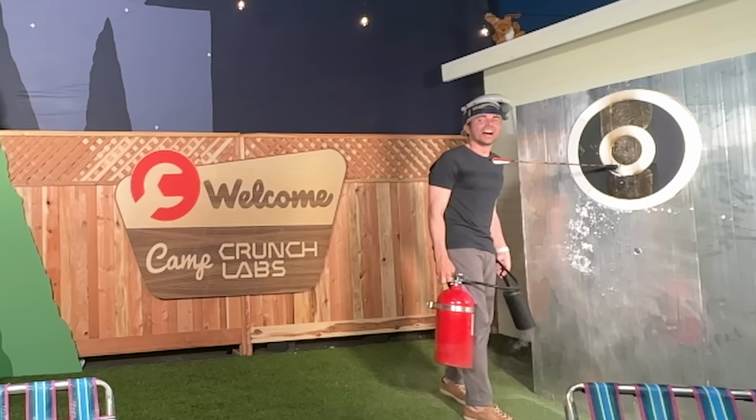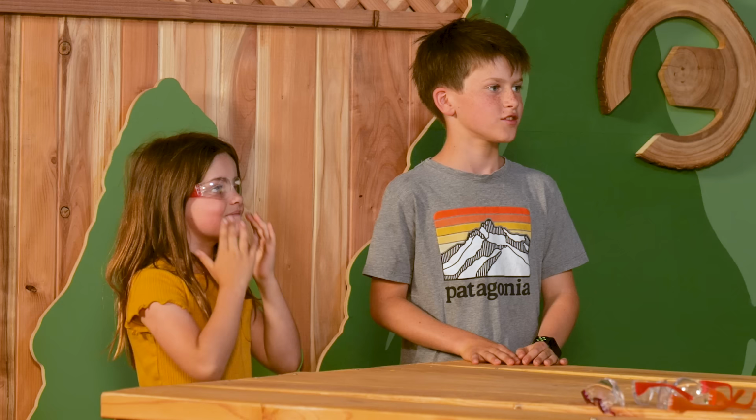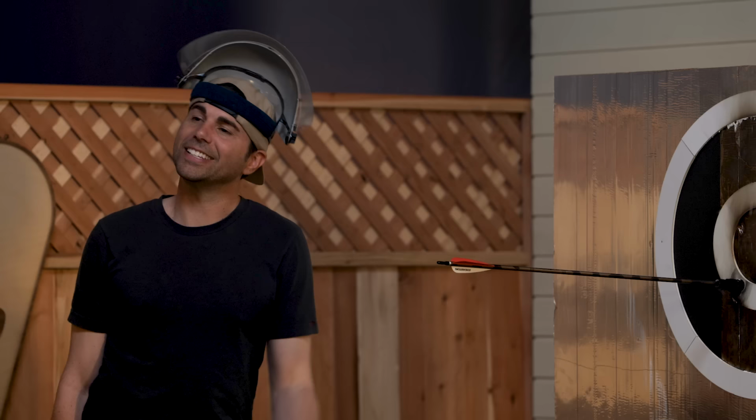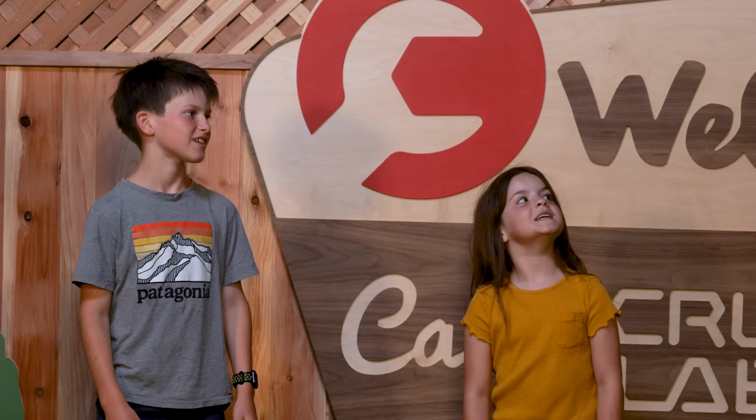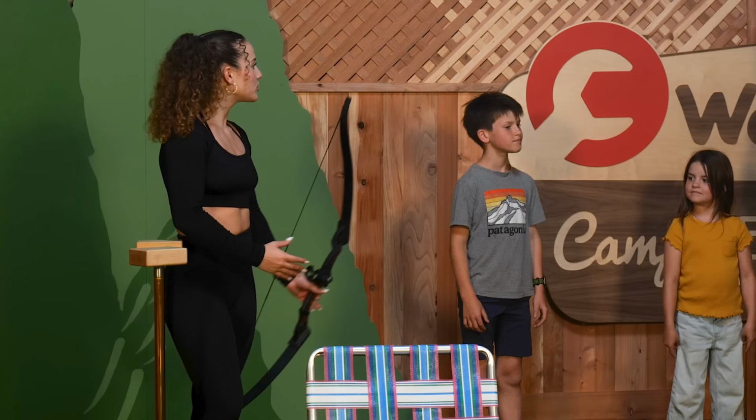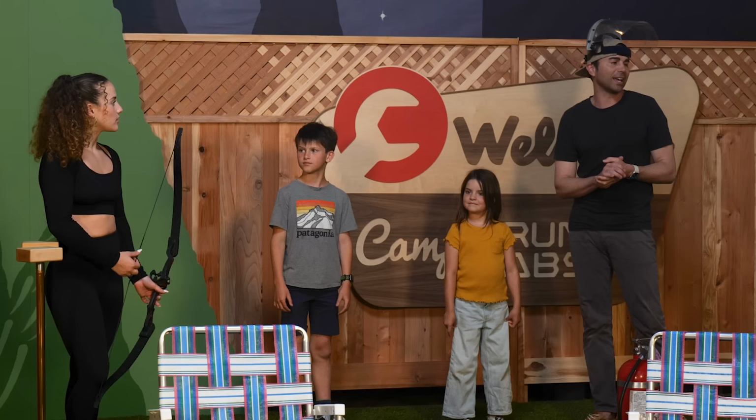Alright guys, who is closer? Sophie. You guys can come back over here. You know what? Now it's my turn to shoot the bow and arrow with my feet. You guys want to see that? Yeah. You know what? I'm gonna do the gentlemanly thing. I'll just give you the win. Are you sure? You don't want to shoot the bow and arrow with your feet? Are you sure? Yeah, I feel like this is the dignified thing. You're at my camp. I gotta give you the win.